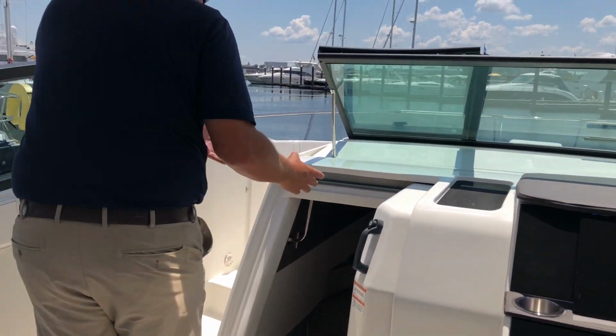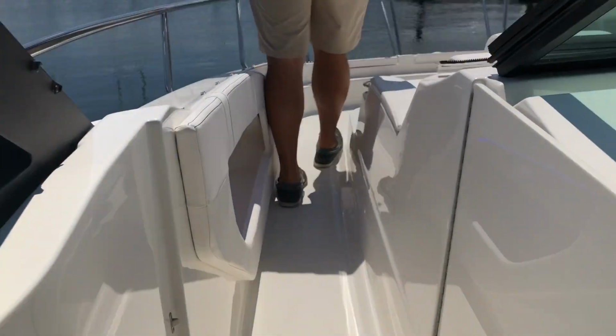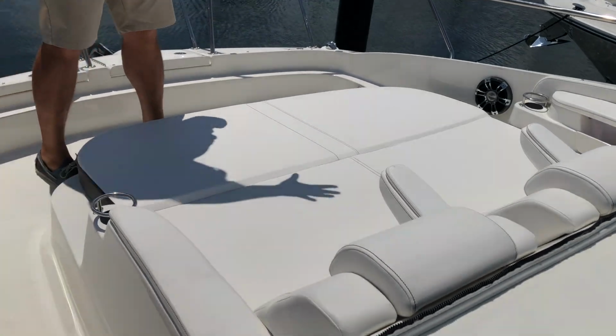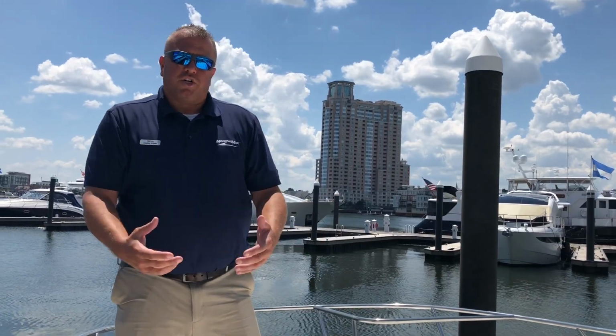As you move forward, we'll go to the cabin here just a little bit, but I want to show you this very unique bow seating. You come here in the bow, and as you can see, you have three very large seats here, all with armrests, a stereo remote, as well as a spot to put in a table, so if you want to have lunch or just hang out.